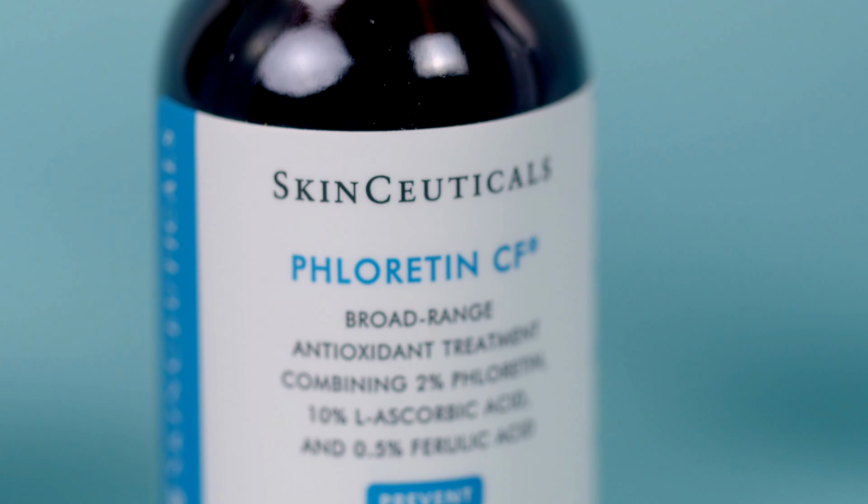Next, we have a 15 ml of Floritin CF. This is your daytime vitamin C serum, really gonna help with not only evening that complexion and neutralizing free radicals, but brightening discoloration. So think stubborn brown patches, post-blemish marks, and also those brown spots.